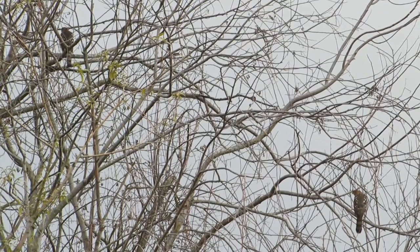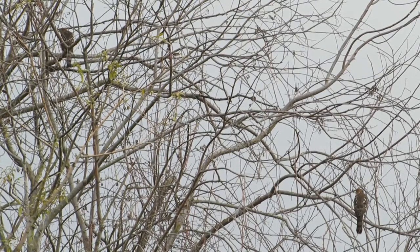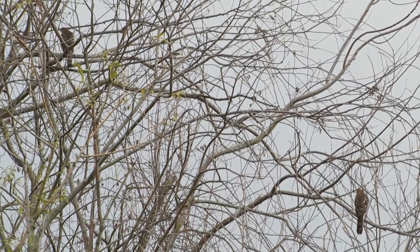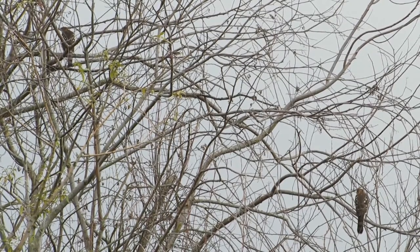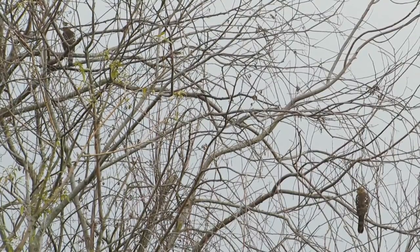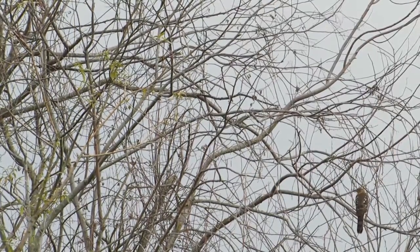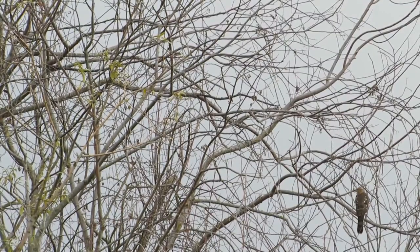But I wanted to let it run from this angle here and from this distance so we can see the small birds flitting around. Keep an eye on them. There you can see a couple birds. They land actually pretty close to him. There he goes after one. Oh yeah, he moved over a couple limbs.